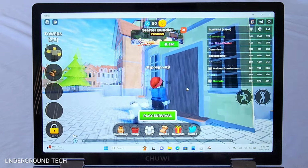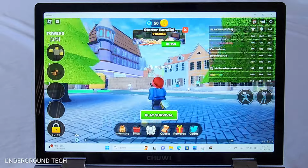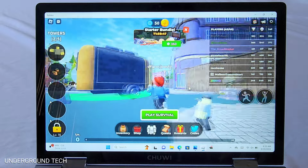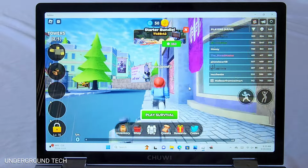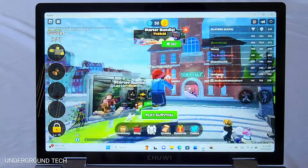Next game here is Roblox. And by the way, this and Asphalt 8 were downloaded via the Windows Store. So I'm guessing and assuming these games might be a little more optimized than games from Steam. But we'll check out Steam in just a moment. And again, this is playable. It's not that bad. I'm not noticing too many frame rate drops or anything. It's relatively smooth, I would say.